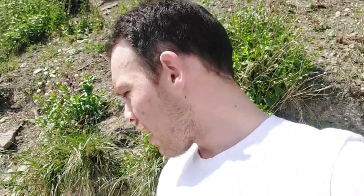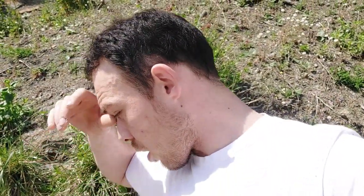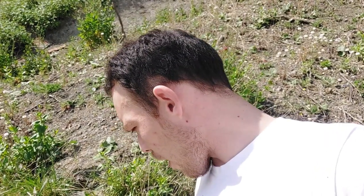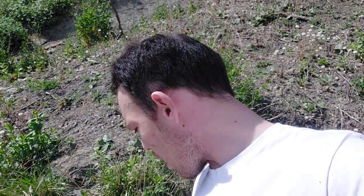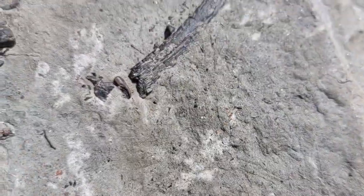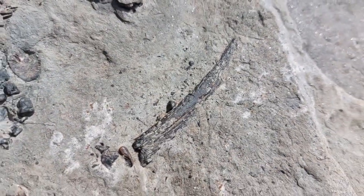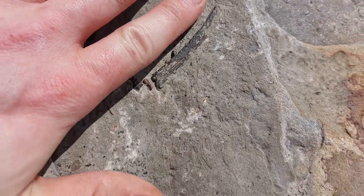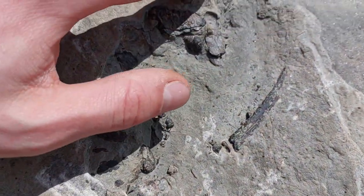Just found our first proper nice fossil of the day. So I've just shouted Laura to come over and have a look. Looks like someone has done some chisel work around the area, but yeah, it looks really, really nice. So I'm going to show you now. I'm going to see if I'll have a go at getting it, but I'll be surprised if we do. Look at that. Look at that. It's a good size as well. It's a good 2-inch.